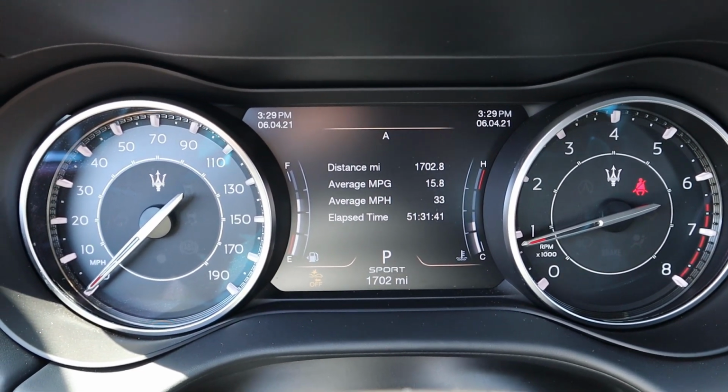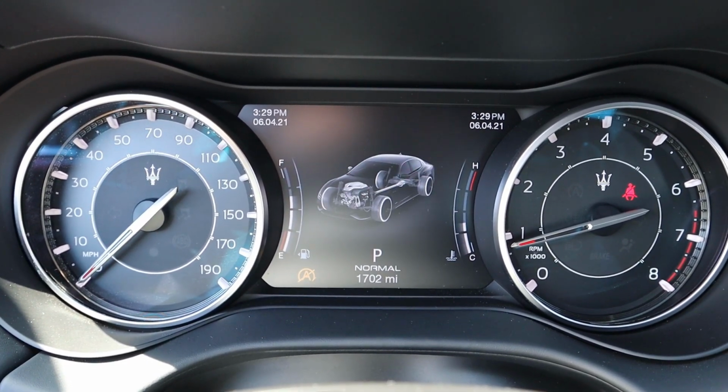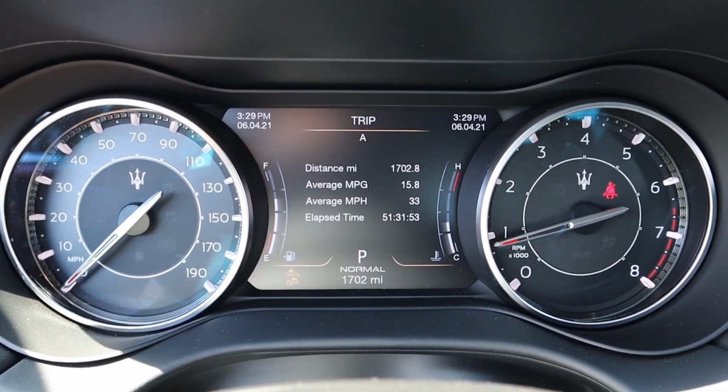Now this does have a couple different drive modes. So we have a sport mode, which will open up the valves on the exhaust. And then we have a normal mode. And then we also have an ice mode as well, and it just shows you a little depiction there in the center screen. But yeah, that's everything for the gauge cluster.